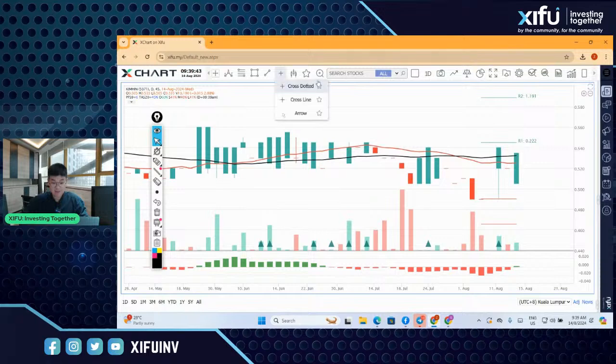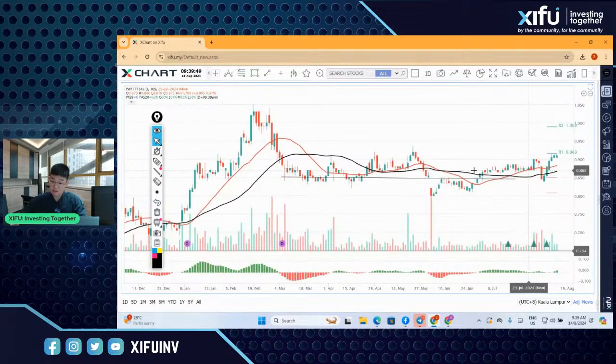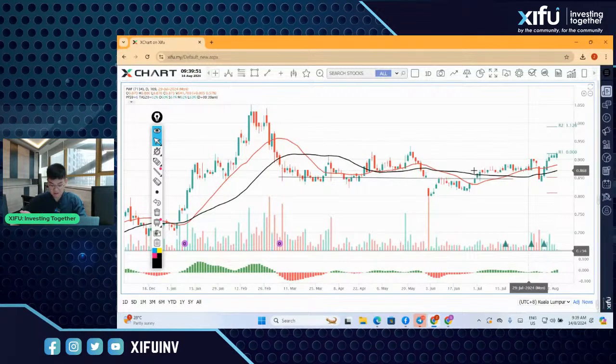PWF, let's see. PWF, I think it dropped back a little bit right now, but overall it's in a nice accumulation. Overall it's a nice accumulation.